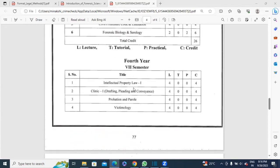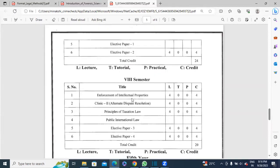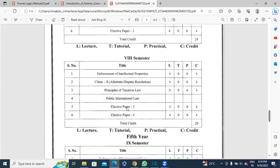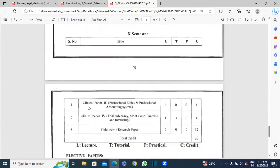In the seventh semester, you will study IP, intellectual property law, IPL, clinic, drafting, pleading, and conveyance. Again, something which is added for most of the universities. Probation and parole, victimology, and then elective papers 1 and 2. For eighth semester, enforcement of intellectual properties, then ADR, alternative dispute resolution, principles of taxation law, public international law, and then there are 2 elective papers, paper 3 and 4. In the ninth semester, enforcement of environmental law, IT offenses, and then there are 4 electives, 5, 6, 7, and 8.